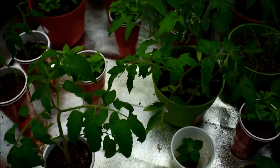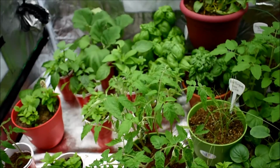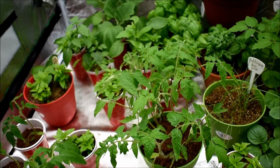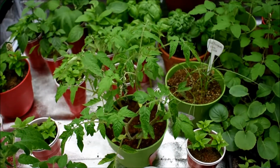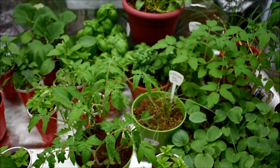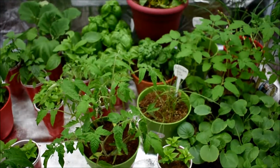And then I also did have to restart a few of the tomato varieties. I had to replant the Roma tomatoes, I believe, for the third time. And I replanted the Super Steaks, which I don't have in here because they were doing very badly. But I replanted those, and hopefully those will do better this time. It's also closer to the last frost date, so I can get them outside sooner.